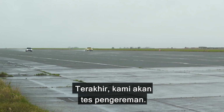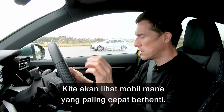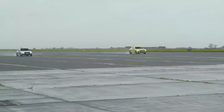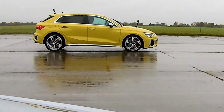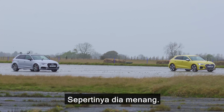Okay, finally then, we're going to have a brake test. When we reach the line, we're going to do a full emergency stop. We will see which car stops in the shortest distance. We'll cruise along at 70, motorway speeds in the UK. Got my brake face on. I think that might have won.